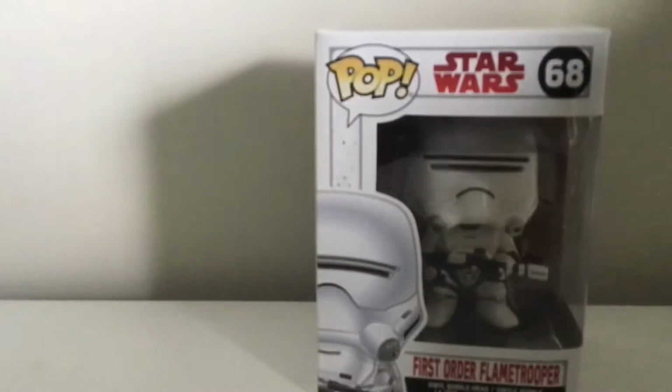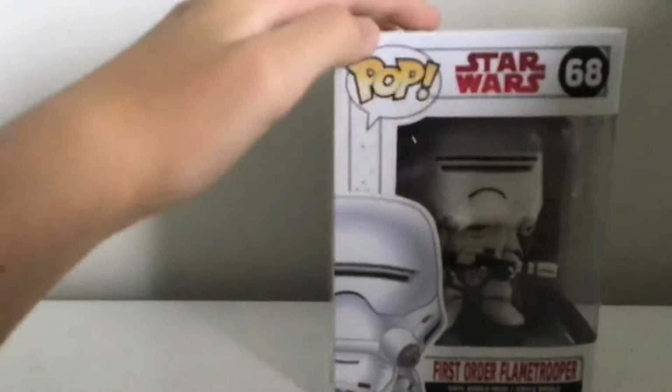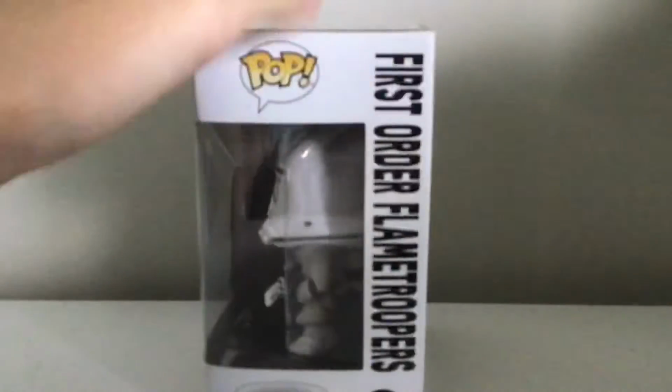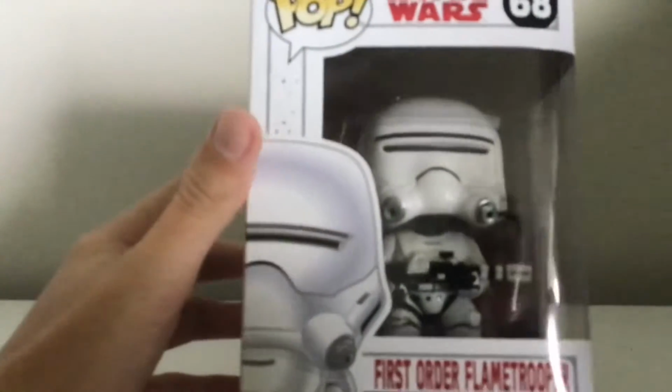But this next one, it's very obvious. Han Solo. Oh wait, hang on, he's later. Flame Trooper from, I think it's one of the newer ones, but I don't know which one exactly. But he's very out of order. He's number 68, and the rest of them are 200. So he's very out of order. But that's just something that Pop did.